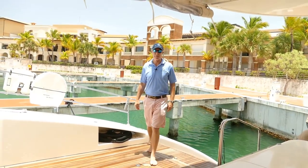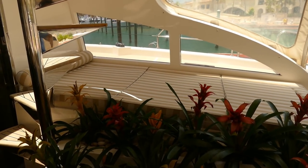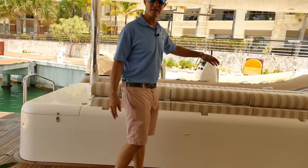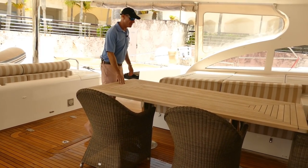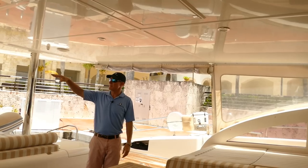Wow, what a great cockpit space we have here. Massive sun lounging pads, nice garden here with bromeliads, nice sun lounger pads all the way here. Got a huge dining area here. The table's in great condition, shows very nice. More sun lounger pads, all protected. This can all be enclosed, all these covers come down.